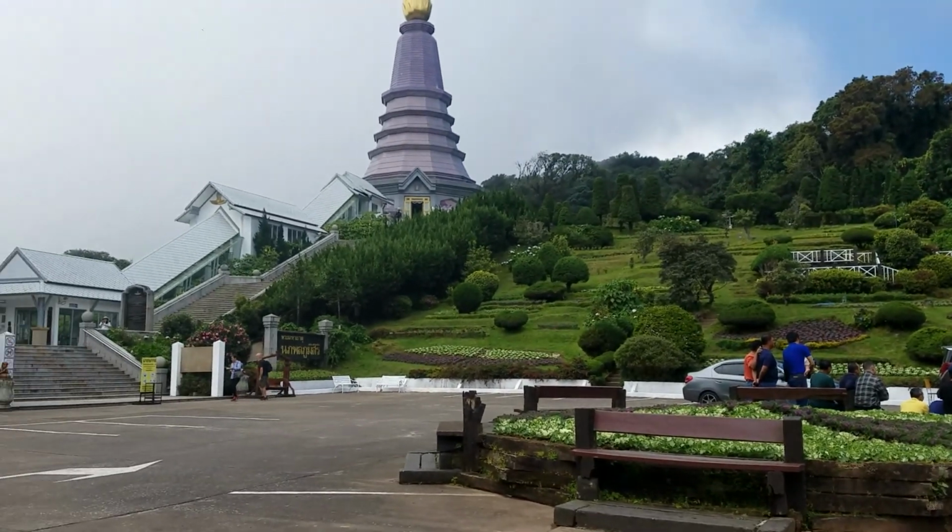Oh, also, the first part of Doi Inthanon I'm going to see is the Great Holy Relics Pagoda. I guess this is an add-on, so for me to go here I had to pay an additional 40 baht, get another ticket. I think it's going to be worth it. It's only about $1, I mean, a little over $1. So I'm now about to enter.